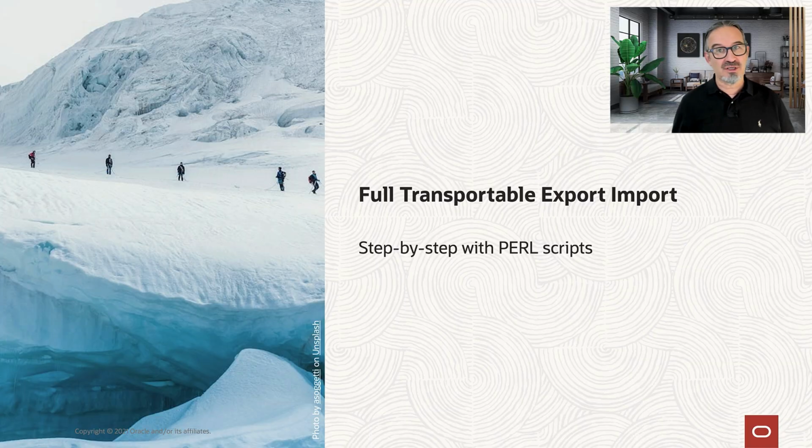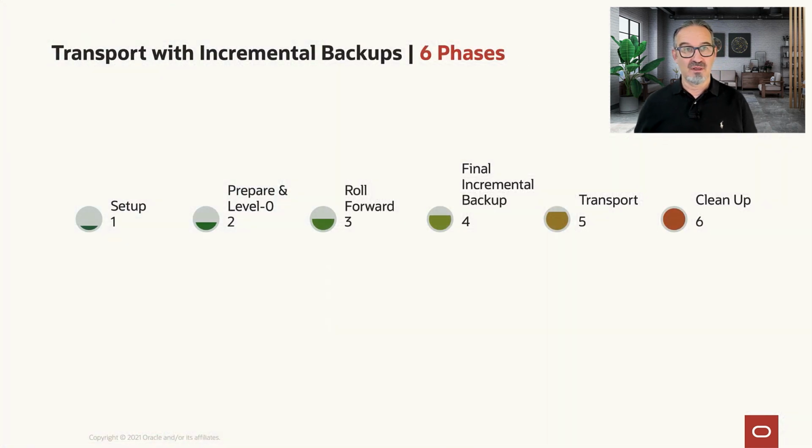Now a quick introduction into the process using the PERL scripts. So a step-by-step approach. We divided this in 6 phases. We have the setup phase, where we put everything in place. Then the prepare and level 0 phase. Afterwards, we roll forward with incremental backups. Then we get downtime before phase 4, because phase 4 is then the final incremental backup. In phase 5, we do the transport, and in phase 6, we clean up.